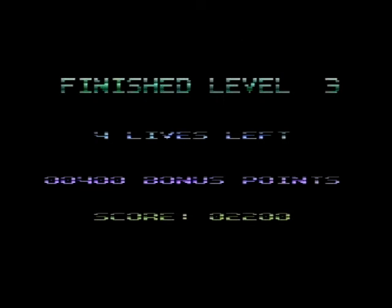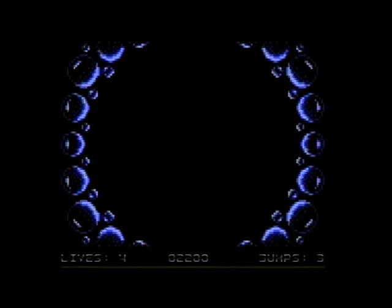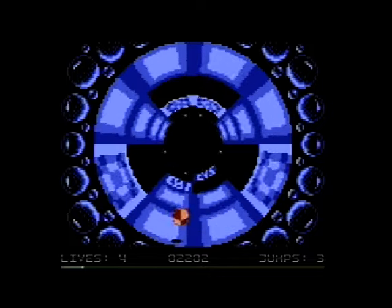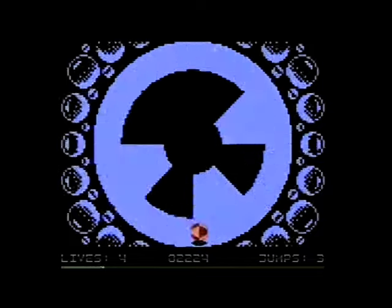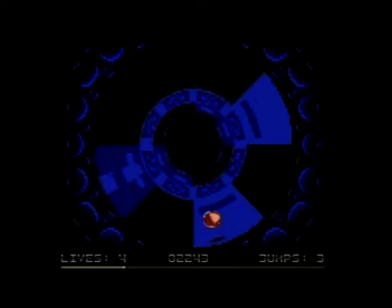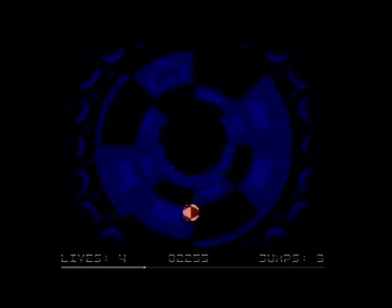didn't fare too well. Level 4, Minefield. Oh, that doesn't sound very good, does it? So you get a code as well, so you can go straight, that's what I like, you go straight to that level again, even if you lose all your lives. Slightly lighter blue level. Oh, I can see why it's called Minefield now. Those, as you can see, make the screen go dark, and the pluses make the screen go light.